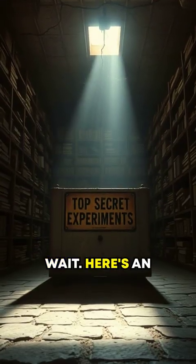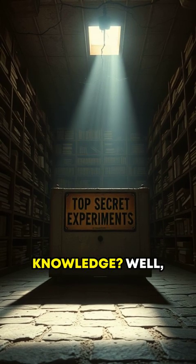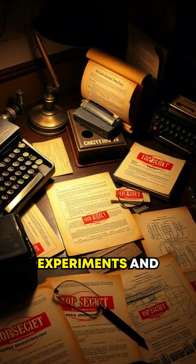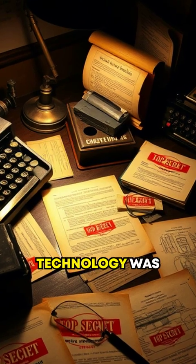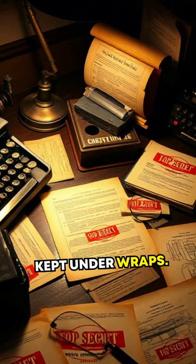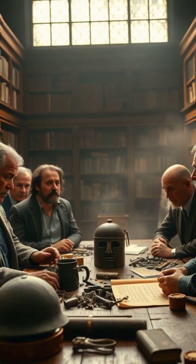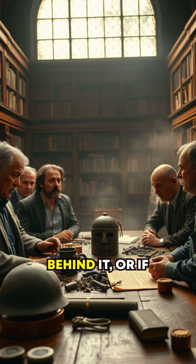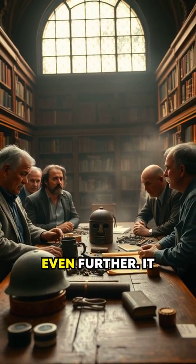But wait, here's an even more intriguing question. Why is this not common knowledge? Well, the V3 cannon was part of a highly classified set of experiments and projects. After Germany's surrender, much of this technology was dismantled and kept under wraps. Even today, few know the extent of its capabilities. Some historians even speculate whether we've fully understood the science behind it, or if there were principles we missed that could push this idea even further.